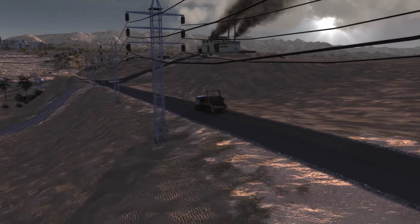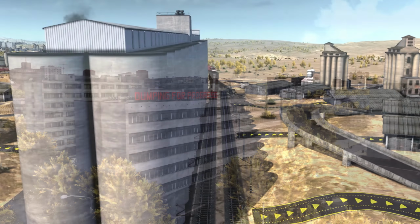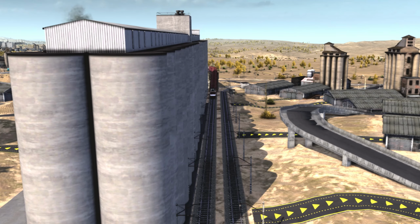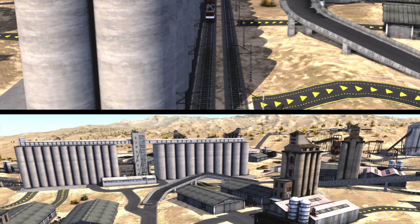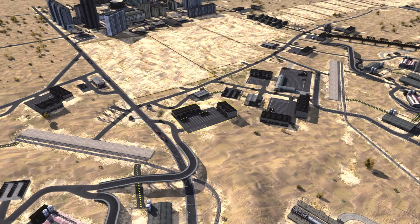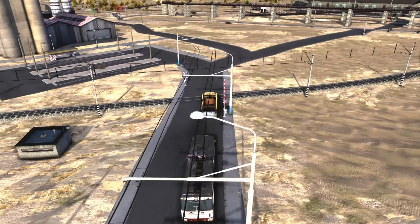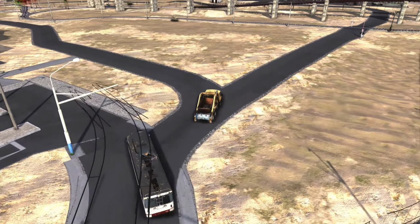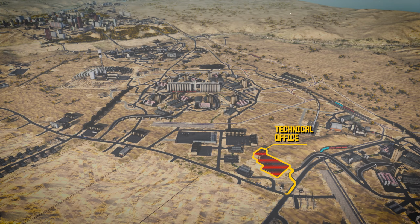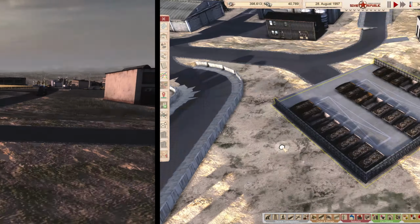Now, I'm only in my sophomore year at the Red Banner Institute of Garbage Technology, but here's what I had to do in addition to making sure that every facility is connected to a big waste container stand. There is a large technical office equipped with 15 big container trucks and set to a relatively short working range. These trucks move all that farm and slaughterhouse waste to a nearby container transfer site. This makes sure that they never take long trips anywhere and can promptly react to any trash piling up in the meat facilities.